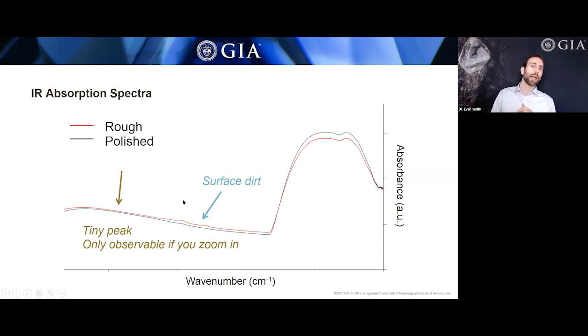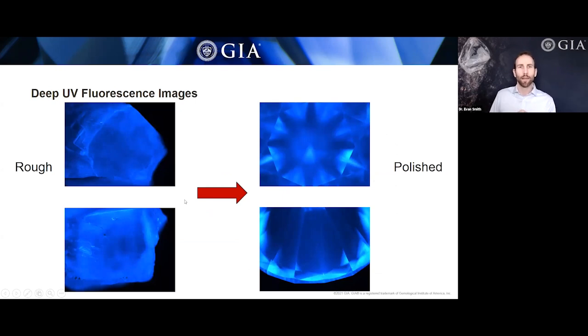And if we take this and look at the fluorescence imaging, what we can see is the rough and the polished have a similar color. And they also have a similar pattern to them too. It's difficult to see in these images, but this particular diamond has a very fine scale network pattern, dislocation network pattern is what you would call it. And this very fine pattern is present in both the rough and the polished. So all of these signs are very good. These are just some examples of the kinds of information that are collected from the rough and the polished.